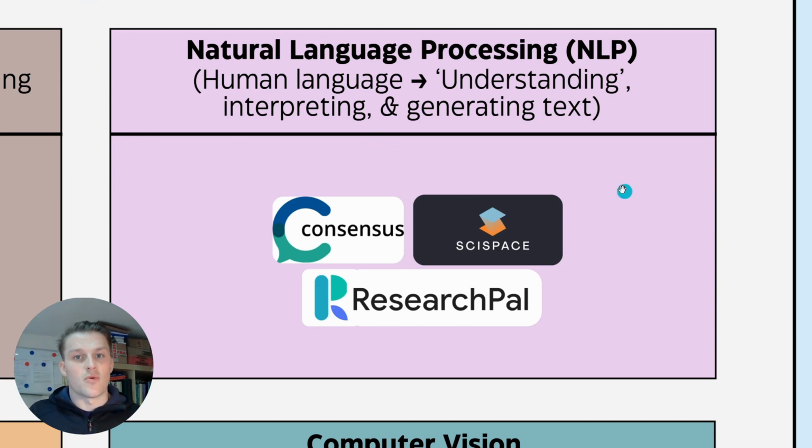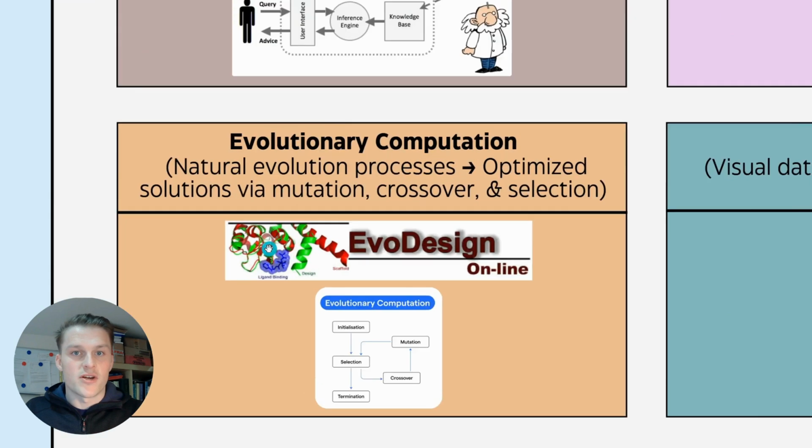So let's take the example of literature mining in scientific research. Tools powered by NLP can automatically sift through thousands of papers, flagging key insights or highlighting new trends. You can imagine how much time this saves. Instead of spending weeks combing through articles manually, you can just use these AI tools to fast-track the learning and information gathering process.